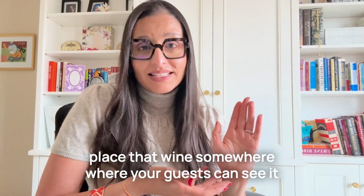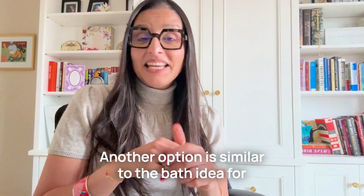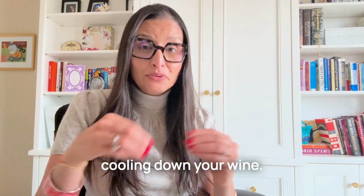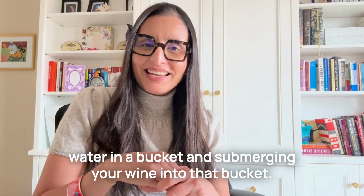And you can place that wine somewhere where your guests can see it and have a bit of a conversation about it when they come in to your party before you serve it. Another option is similar to the bath idea for cooling down your wine, except this time we're going to warm it up by placing some warm water in a bucket and submerging your wine into that bucket.